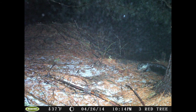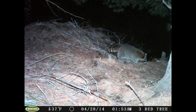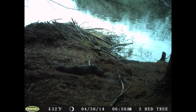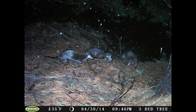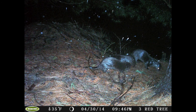If you watch the dates and the times, you'll see that some of these are several days apart. The camera takes 3 images in a row once it's triggered, some of which, if there's nothing in them, I have removed here. Here's a raccoon. And the otter rolling again. And now the whole family. 3 of them are all there sniffing around the scent post.